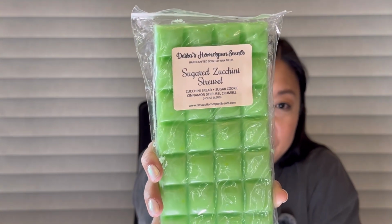I pulled sugar zucchini streusel from Dessa's: zucchini bread, sugar cookie, and cinnamon streusel crumble. Look at that fun green color. I want to smell this one. Yeah, it smells so good. Zucchini bread and sugar cookies, one of my favorites. And then you just add a little cinnamon. It's a bakery cinnamon. Really good.